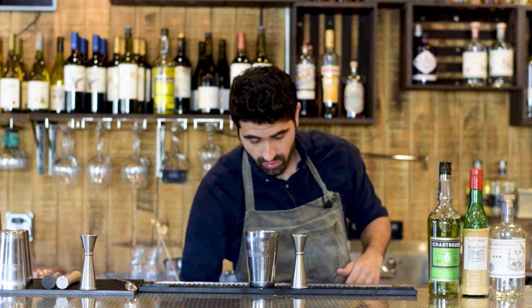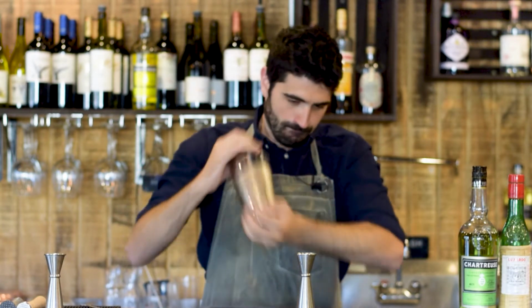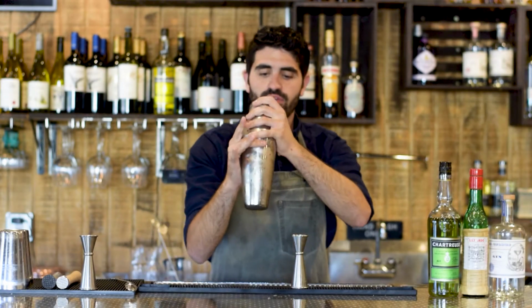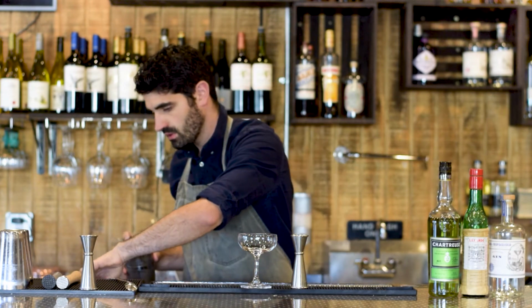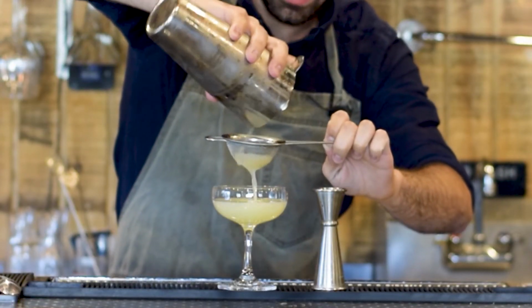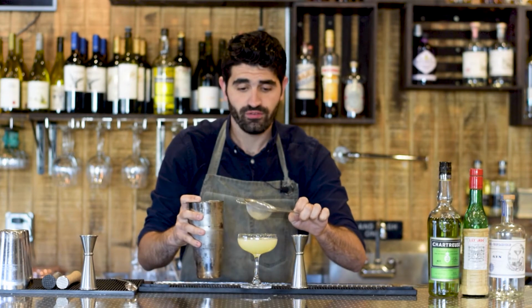And then we are going to fill this bad boy up with ice and give it a nice couple shakes, just enough to get our tin all frosty like. Pop it open. We're gonna grab our coupe. And again, we are going to double strain. And just like the Paper Plane and the Naked and Famous, this cocktail neither has nor needs a garnish. It is delicious all unto itself.